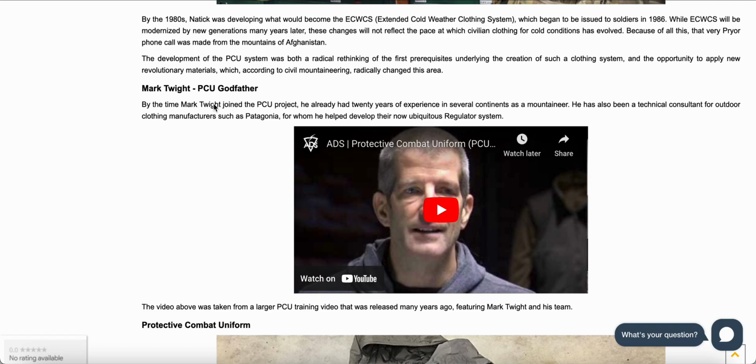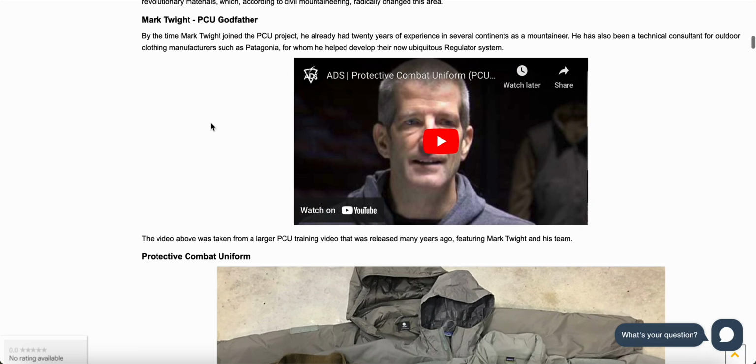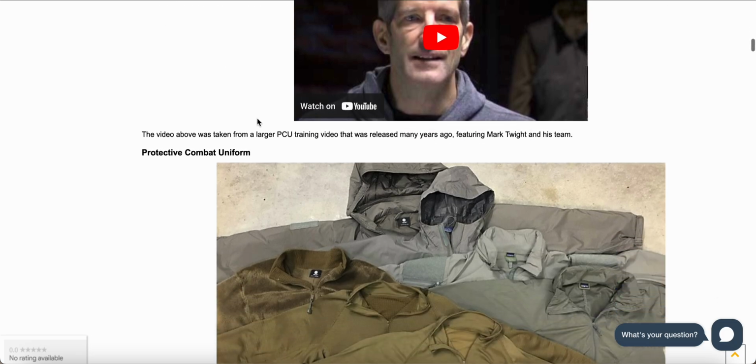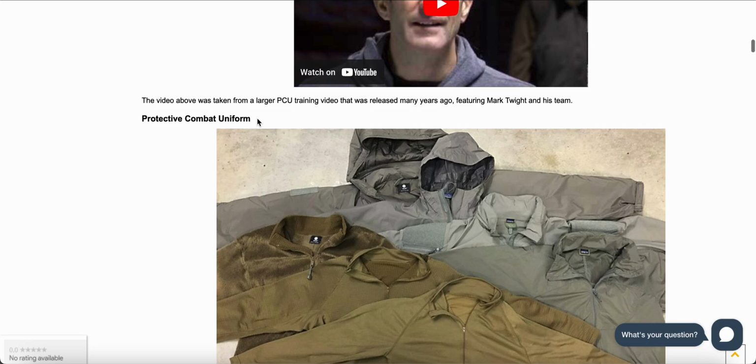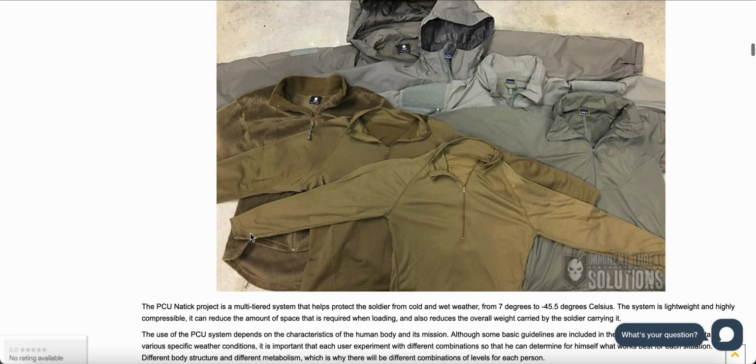So the PCU was started by Mark Twight, who already had, it says here, 20 years of experience as a mountaineer. This technical consultant for clothing really came into view during this era, because they needed to look at who was in these harsh conditions most often and how they dressed for this type of weather. That's when Patagonia really came out with their MARS system, their Military Advanced Regulatory System. So they started creating the system for the military.